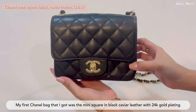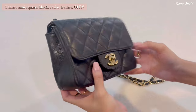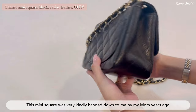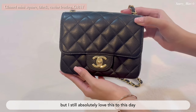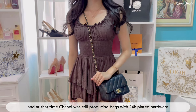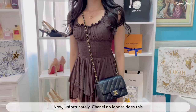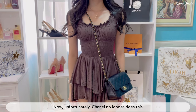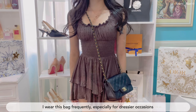My first Chanel bag that I got was a mini square in black caviar leather with 24 karat gold plating. This mini square was very kindly handed down to me by my mom years ago, but I still absolutely love this to this day. My mom purchased this bag back in 2008, and at that time Chanel was still producing bags with 24 karat plated hardware. Now, unfortunately, Chanel no longer does this. I wear this bag frequently, especially for dressier occasions.